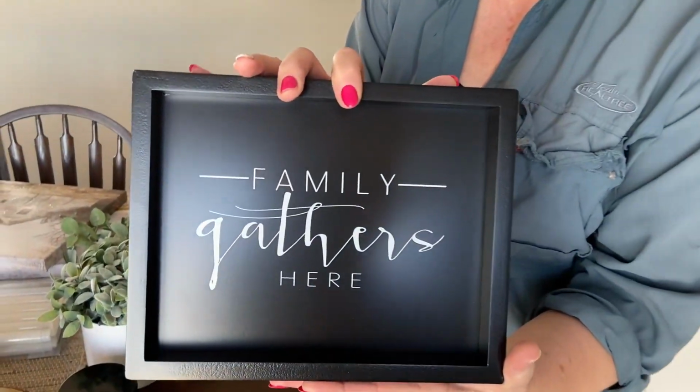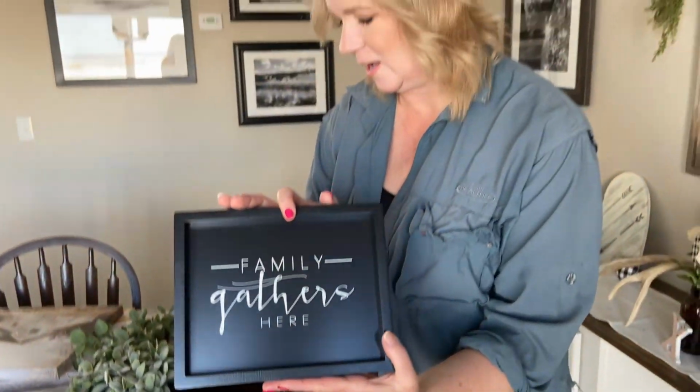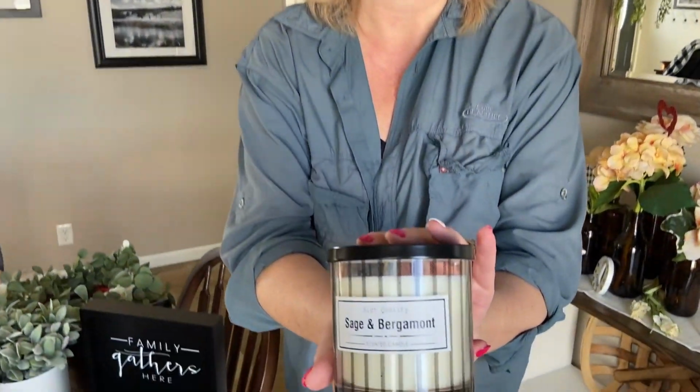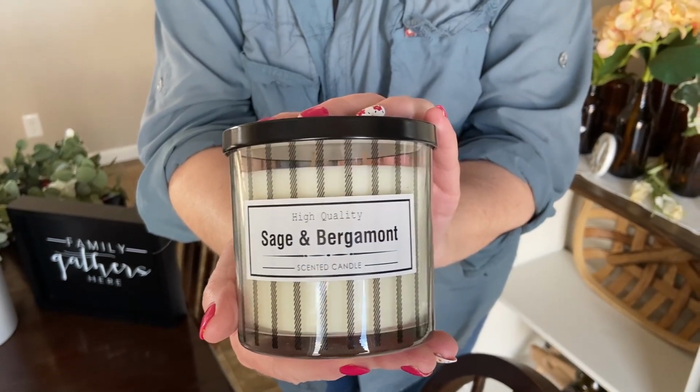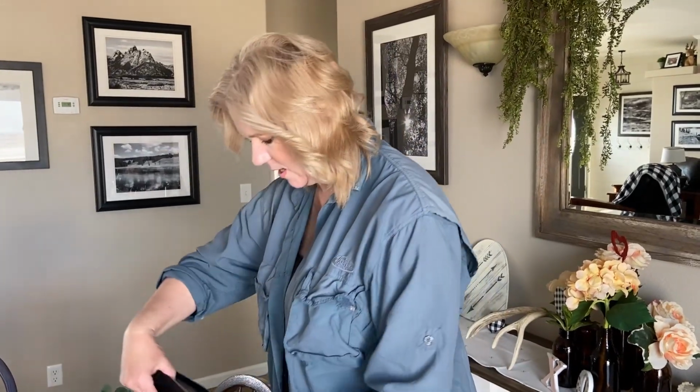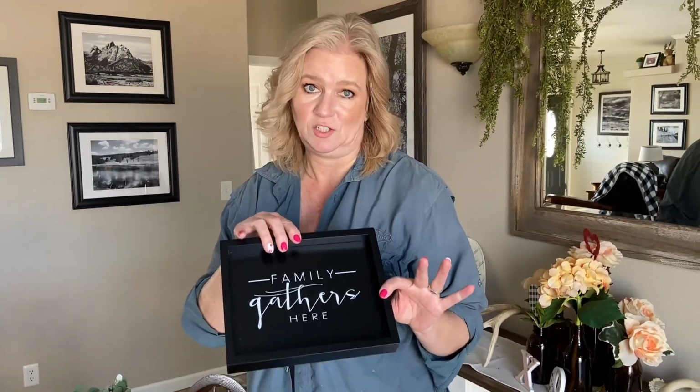Look how cute. Love their little farmhouse things that they have. So cute. And then this candle is just beautiful. I love it. I love the stripes. It's so pretty. And that was only $6. Awesome. For a candle, that smells good. And this was $7.